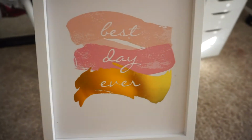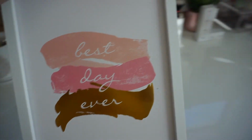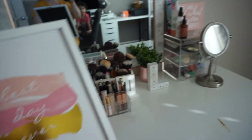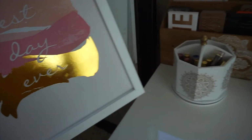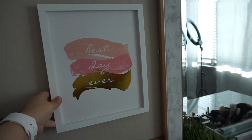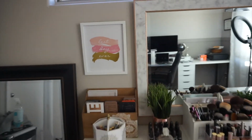My husband gave this to me for our anniversary this weekend. So cute. I think it goes with my pink theme over here. Maybe I can put it here. Yeah, let's put it there. Cute. Okay.